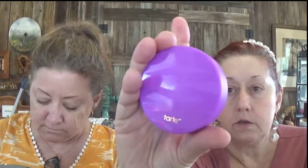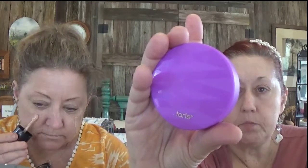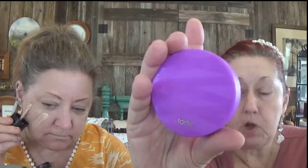Well, I used this today. It's Tarte Shape Tape Pore and Primer Balm, and I used this today. Thank you, Ulta. And I'm going to try this.